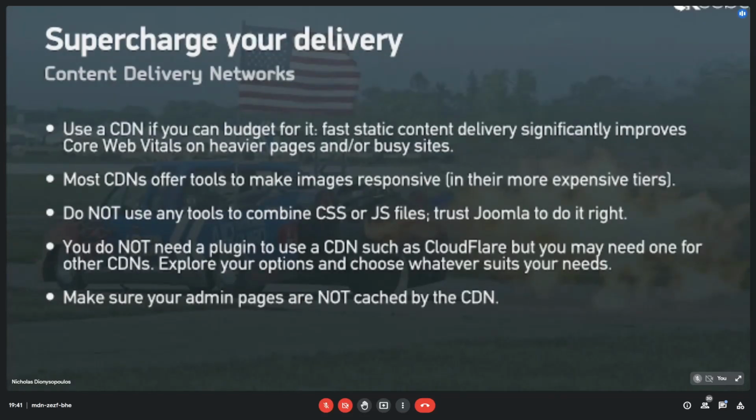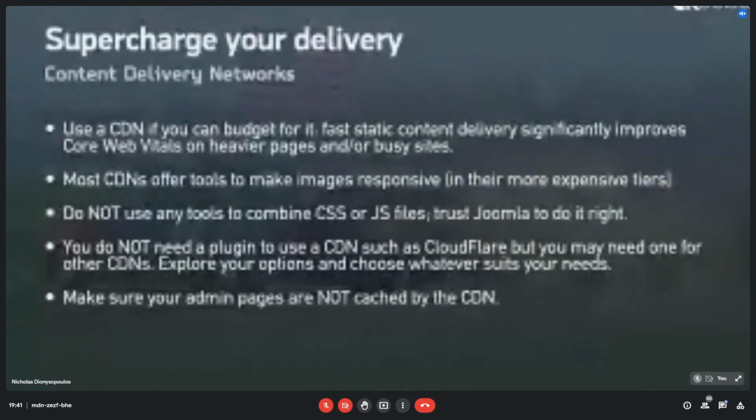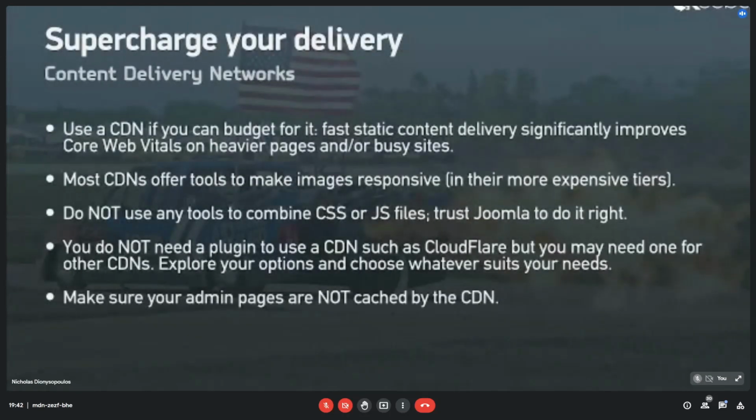Most CDNs also offer additional features for an additional fee that, for example, can make your images responsive, or they can automatically compress static media files if you cannot do that directly with your web server, and so on and so forth. If you're using a CDN, make sure that your administrator pages are never cached by a CDN. If you don't do that, you will have regrets. You will end up caching some redirections, internal redirections that Joomla does, and you will think that your site is broken. That's just a heads up.